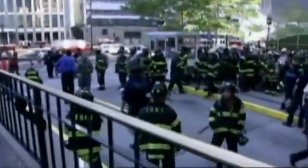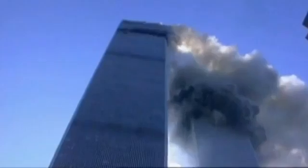This is as close as we can get to the base of the World Trade Center. You can see the firemen assembled here, the police officers, FBI agents, and you can see the two towers. A huge explosion now, raining debris on all of us. We better get out of the way!